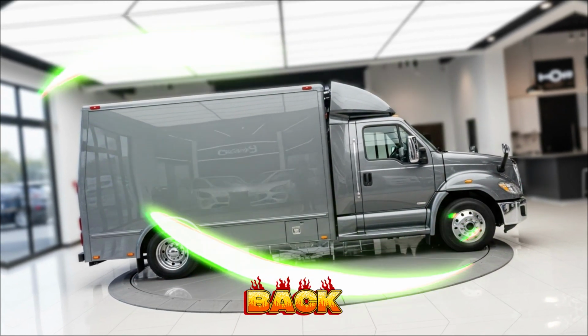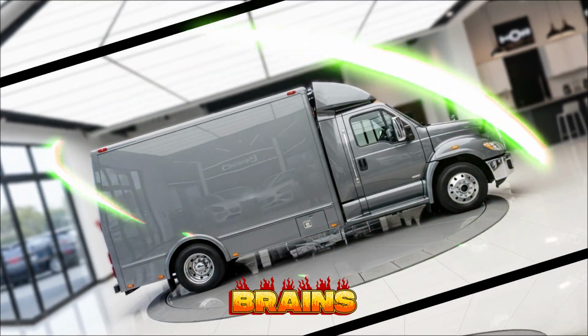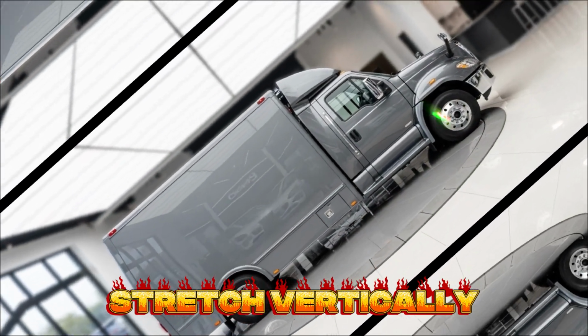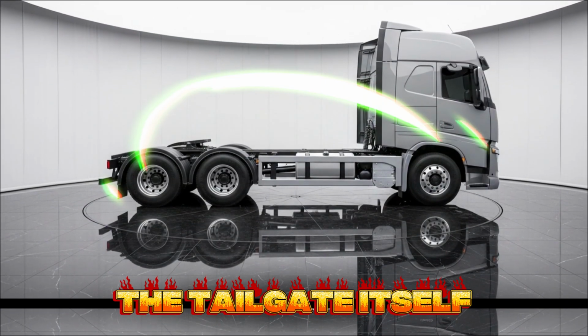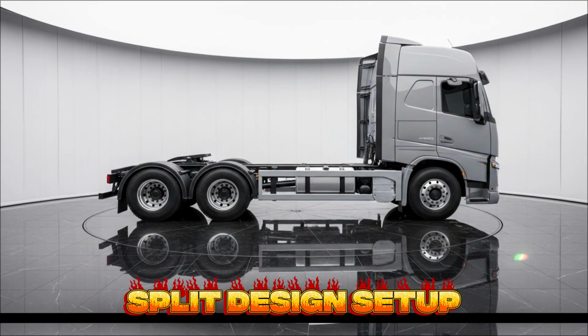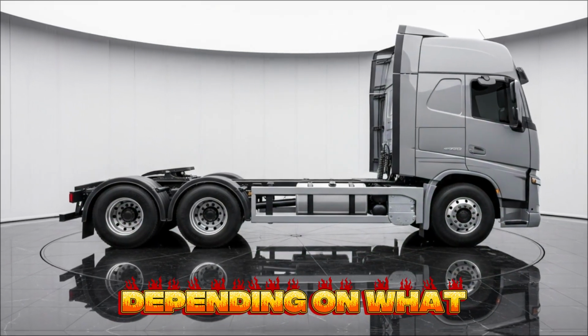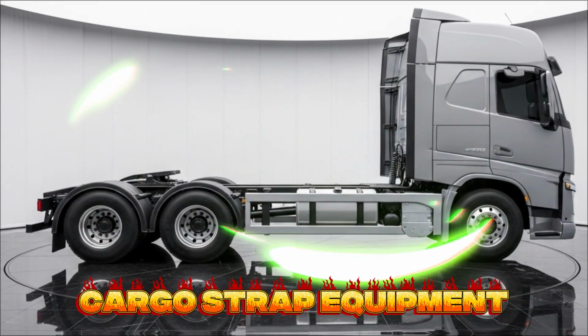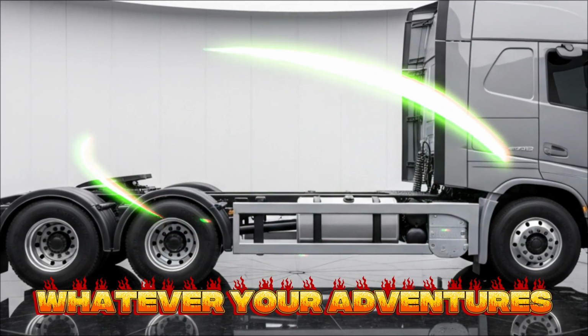Swing into the back, and the rear-end design brings everything together with a mix of muscle and brains. The tail lights stretch vertically, like glowing red claws gripping the tailgate edges. The tailgate itself opens in a split design setup, part traditional drop-down, part fold-out utility panel, depending on what you need. You can lock cargo, strap equipment, mount racks, extend work surfaces, whatever your adventures demand.